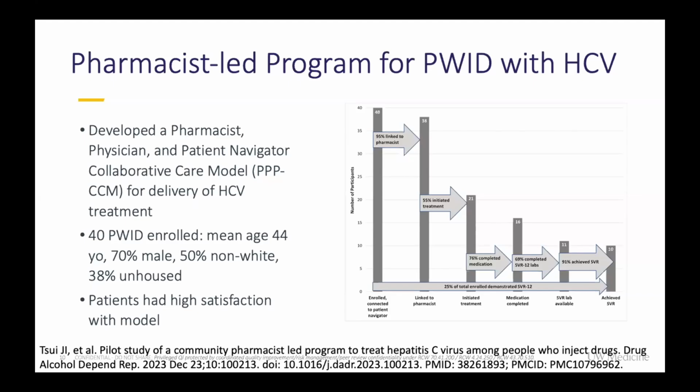This occurred primarily during the pandemic, so there were lots of challenges for that, but we were able to enroll 40 people who injected drugs. Their mean age was 44. Most of them were men, and about 40% were unhoused. On the right here is the care cascade for that model, where 95% of the people who were screened through a patient navigator were then linked to a pharmacist, and then 55% initiated treatment. 76% completed therapy, 70% completed SVR labs, and 91% achieved an SVR.